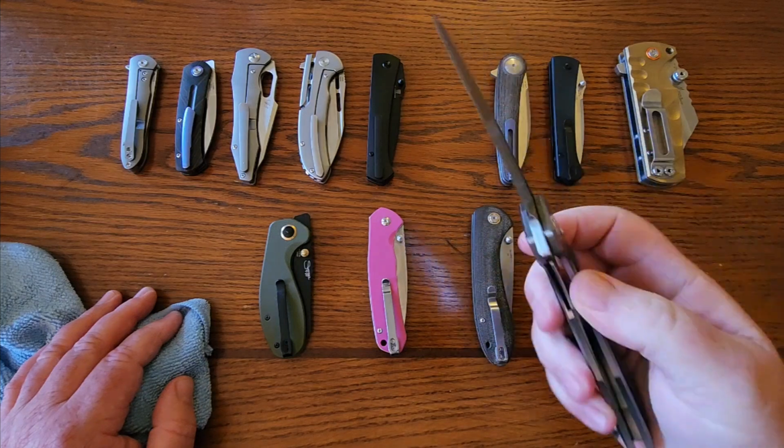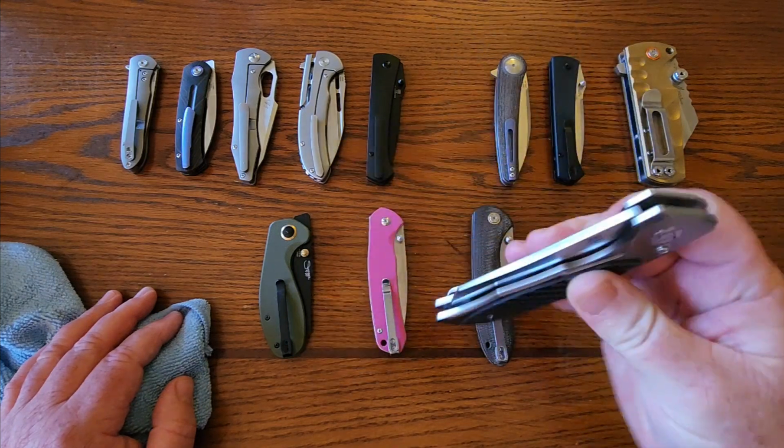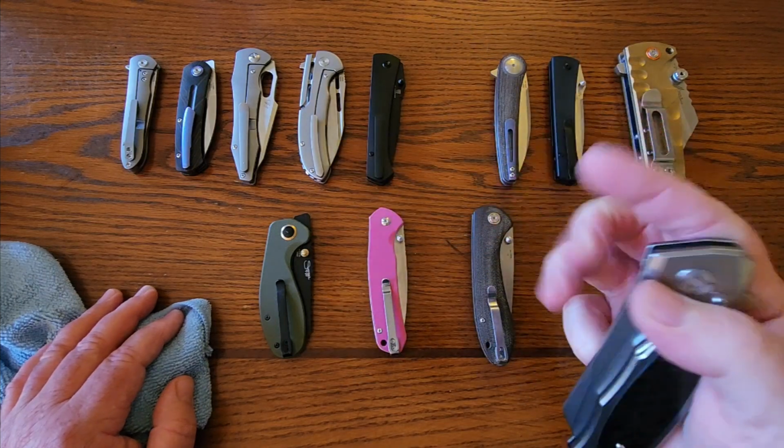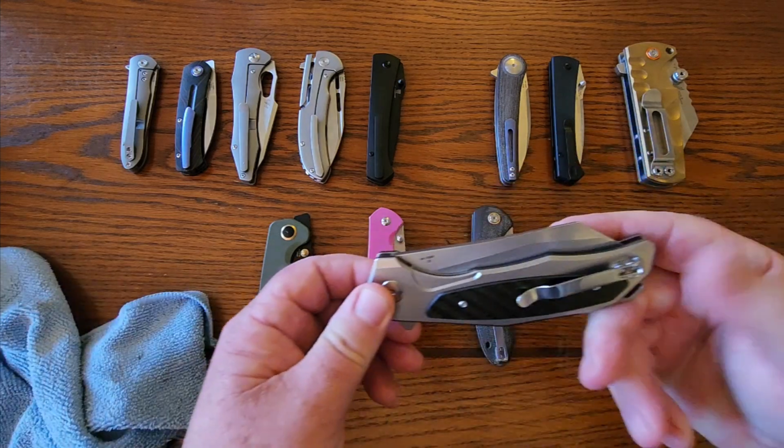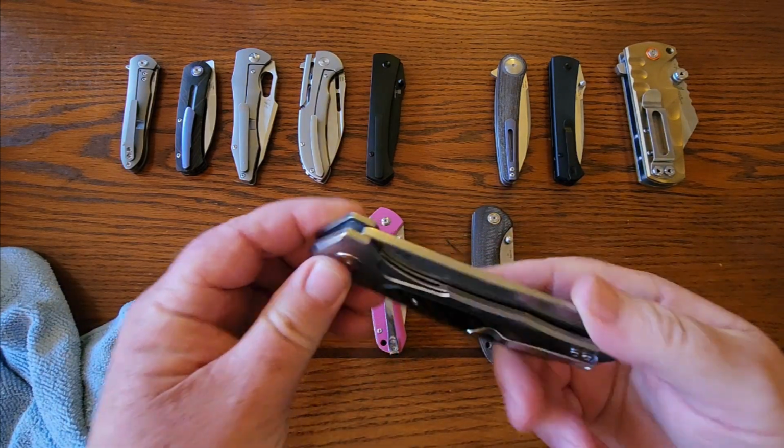Drops pretty well. On a flipper only. You know, back then I didn't know anything about middle finger flicking. And you can't catch the edge of the blade or anything like that. But yeah, it's a pretty cool knife.